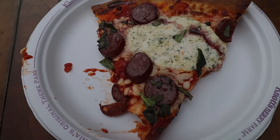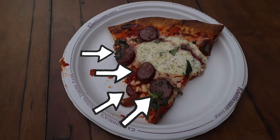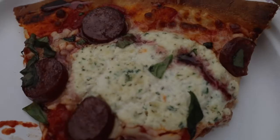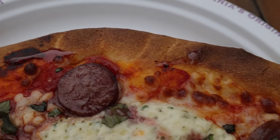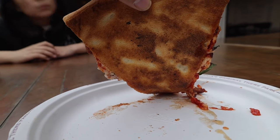Now, we do have a big glob of the ricotta in the middle with the sausage spread around the outside perimeter of the ricotta cheese. And below the ricotta, as you can see, it looks like we're going to have some regular mozzarella. The crust of this pizza looks like it has a very nice char to it. And the underbelly of the pizza is nicely golden brown. I think one of the best pizzas that I've had here at any of the festivals was that one year when they had the carne asada pizza.